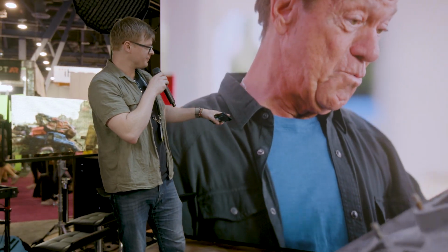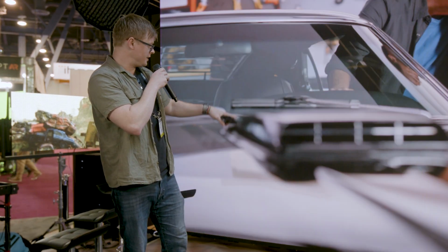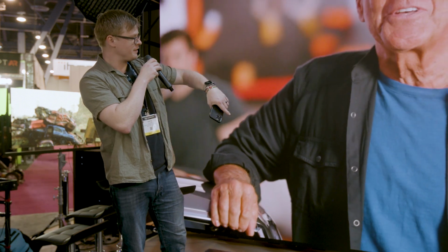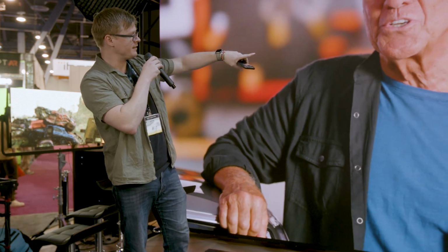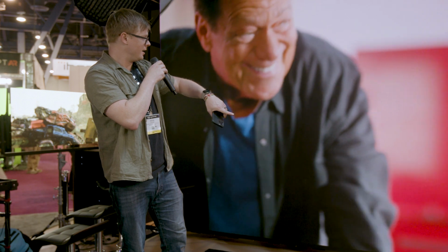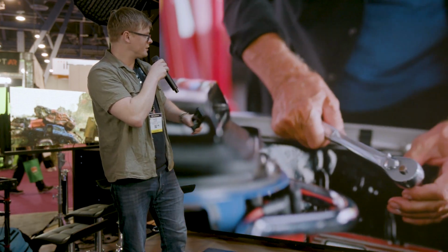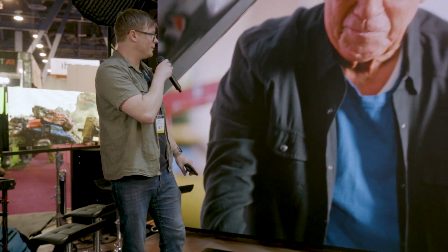We have our actors here with a real car in front of them, and we want to take note of some of the things in the background. All that stuff back there is part of the virtual, but these toolboxes back here are real, and so is that engine stand over there.